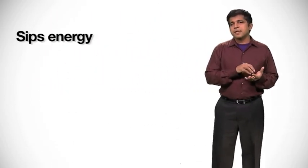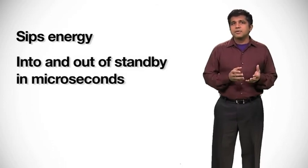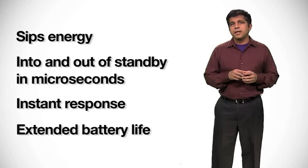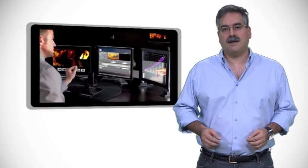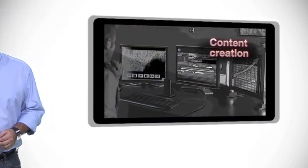But while doing all this, it sips energy by minimizing active transistors, and it goes into and comes out of standby in microseconds. So the user gets instant responsiveness and a whole new experience level, yet with days of battery life. Some other new features include hardware virtualization, extended physical address support, and enhanced debug and trace support. When the Cortex-A15 processor is combined with the many other processing engines and efficient memory architecture of TI's OMAP 5 platform, it will truly transform mobile devices.